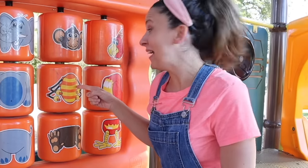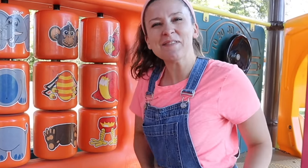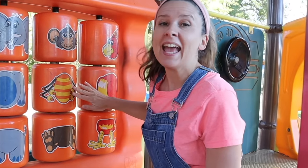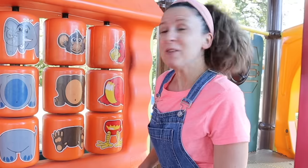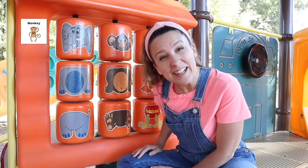Is this the monkey's tummy? Is this the monkey's tummy? No, so silly. That's a bug's tummy. Let's spin it and see where the monkey's tummy is. Spin, spin. We found the monkey's tummy. Good job. Let's act like a monkey. What does a monkey say?